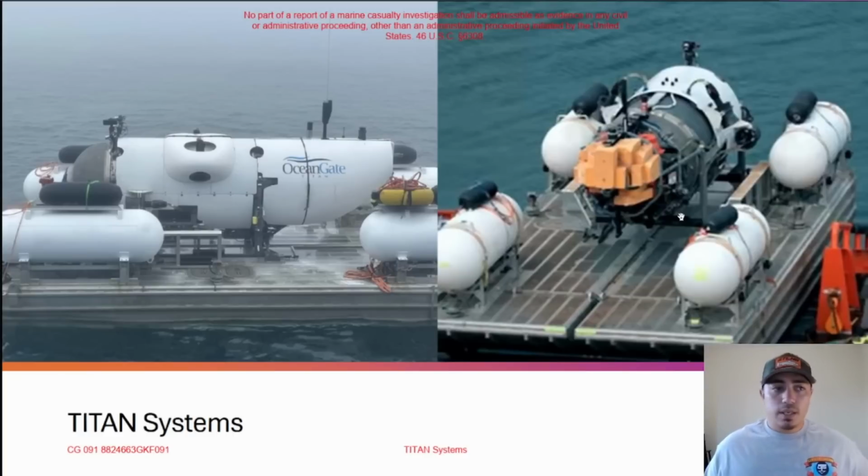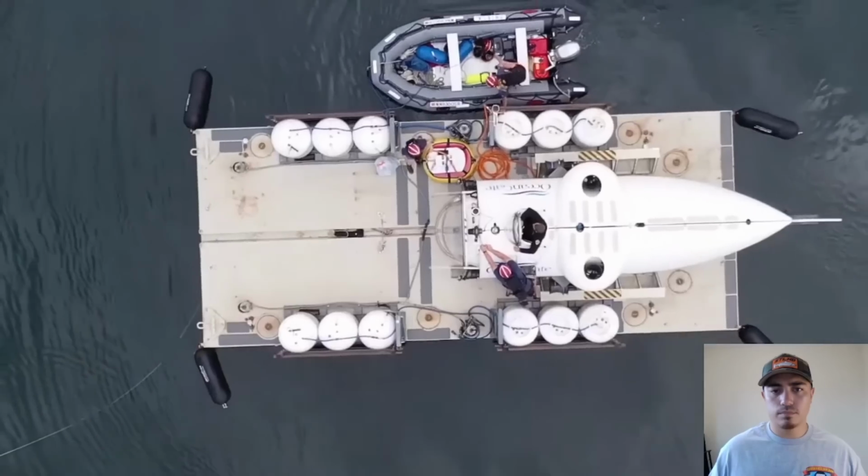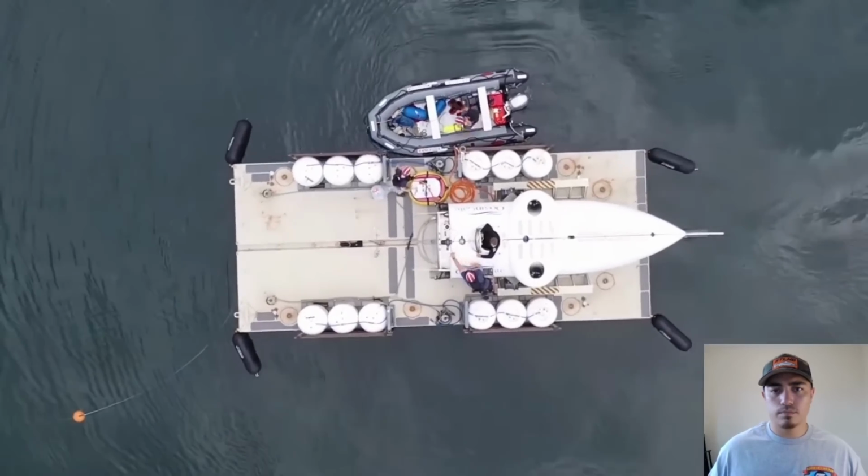Okay, so we did dive into the construction of the hull a little bit. I just want to do a quick review on everything. So this is their LARS, launch and recovery system, and there were numerous issues with that in itself. The most difficult and expensive aspect of submersible operations is the launch and recovery of the vehicle. And most deep diving subs have dedicated ships with very expensive launch and retrieval systems.